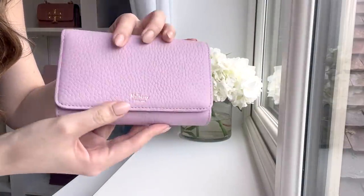Really nice, compact, and a nice medium size. I feel like so many of my wallets are either large or really tiny, whereas this one is actually a proper medium wallet. And I think the color is just so pretty. So I'm super excited for all the Mulberry new arrivals. I think they're so beautiful, and I think this color is just stunning.